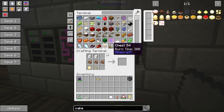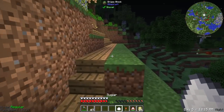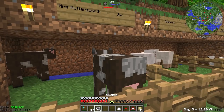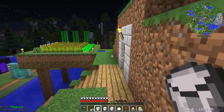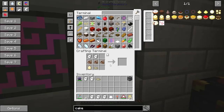We're just going to get a bucket and get some more milk. Let's get a few more buckets. There we go. We're going to get some milk off of our friendly cows, Jax and Thingy, Mrs. B. Excuse me, Mrs. B. Can I have tar? Thanks, love. She's given up all of her milk for us to make cakes, which is very nice of her. Very, very nice of her.